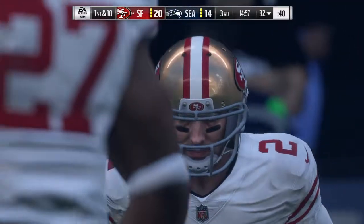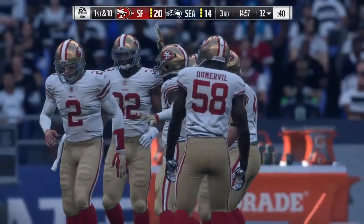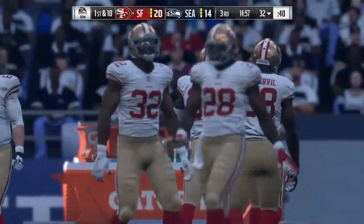Comes the 49ers offensive unit as they'll have it first to begin this third quarter. They have the lead.